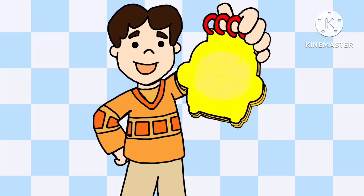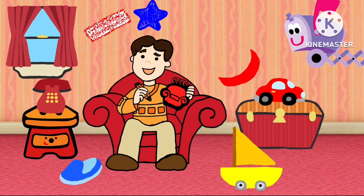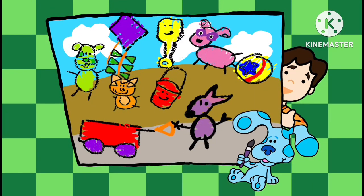Cool! We have all three clues. Now that we're in our thinking chair, let's think. What could Blue want to add to our painting using a red stripe? A blue star. And a yellow circle. Press the arrow button. Do you see what Blue added to our painting using a red stripe, a blue star, and a yellow circle?